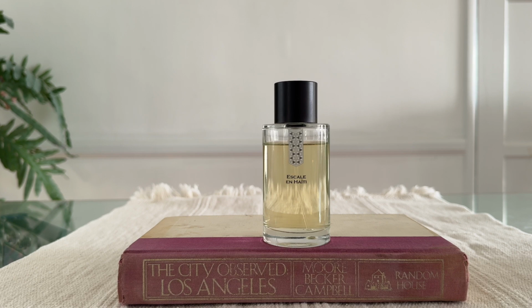And when I first got it, I didn't reach for it that much, but I've been reaching for it more and more. It's just a really, really incredible fragrance. So check it out.